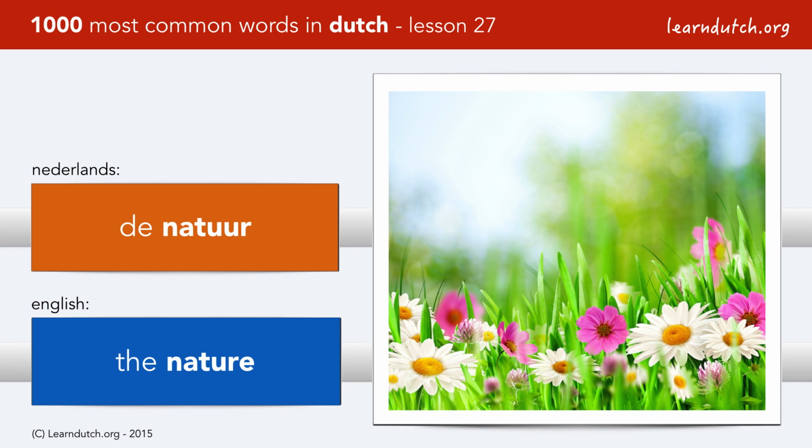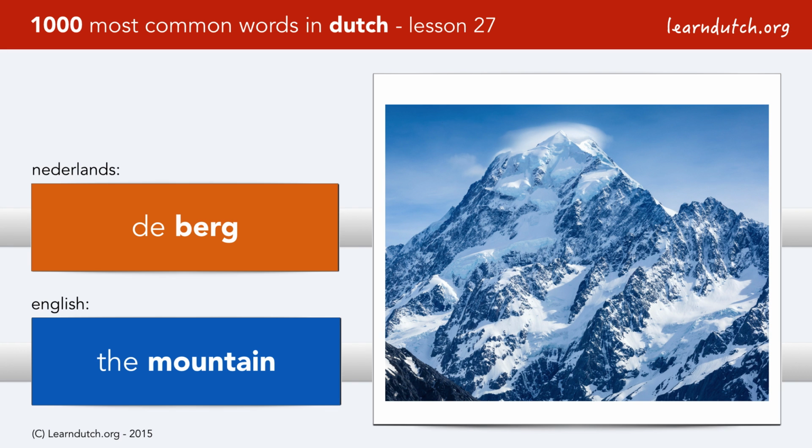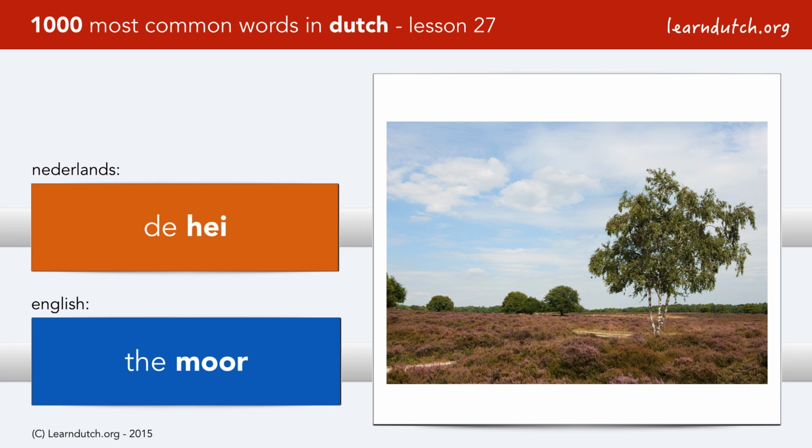De natuur. De berg. No, this is not the wrong picture. It is what we, in the Netherlands, call a mountain. Near Maastricht, this is de Sint-Pietersberg, just over 100 meters above sea level. But for the sake that this course should use pictures that correspond to the appropriate words, de berg. And de heuvel. De hei. This type of landscape is what you will see a lot in the Netherlands.